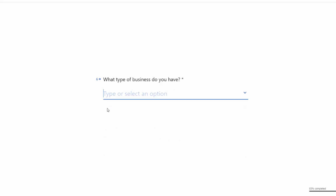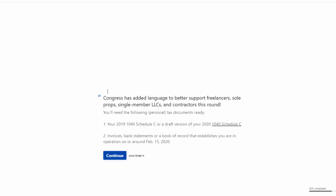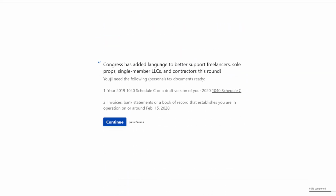Were you in business before February 15th, 2020? In this case, you want to say yes. You will not actually qualify if you were not in business before February 15th, 2020, and you will have to provide proof at a later step. What type of business do you have? You are going to select whatever you are, but in most cases, if you're watching this, you're probably either a sole proprietor or an LLC. We'll say sole proprietor. Congress has added language to better support freelancers. Yay!